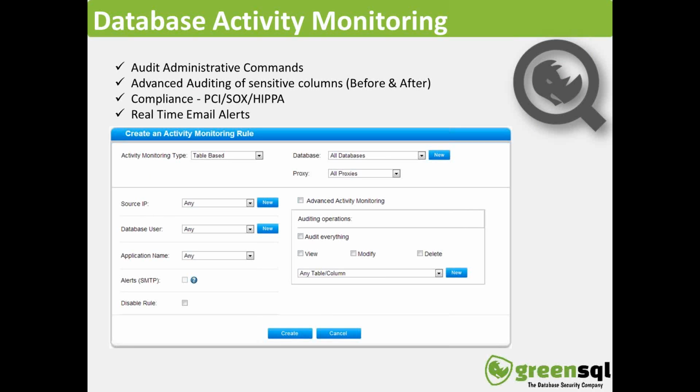Next feature is auditing. Database activity monitoring, or some people call it auditing, provides you the option to audit your sensitive information, and there are two levels. The first one is to audit any administrative command. So anyone who will try to modify the user privileges, create a backup, add another database, drop databases, encrypt databases, things like that will be audited, so you'll know who executed those commands, and you'll know what they did.